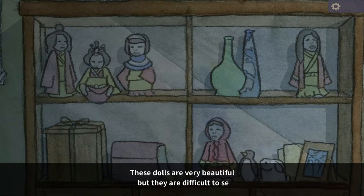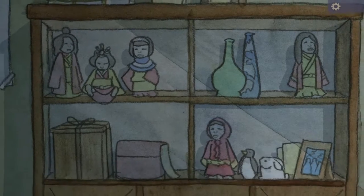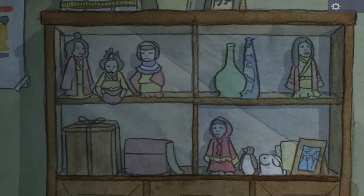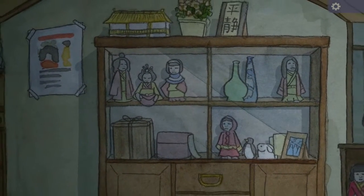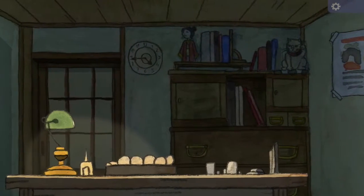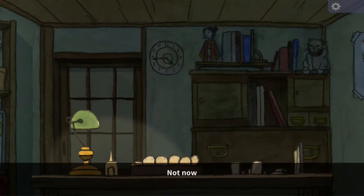These dolls are very beautiful, but they are difficult to sell. People prefer to buy cheaper products. Yeah. I don't imagine these to be very marketable for the masses. Maybe you need to start something like Etsy. What's it called? The thing where you do a lot of handcrafted stuff and you sell it on the internet or whatever. Not now. What's over here? Not now.